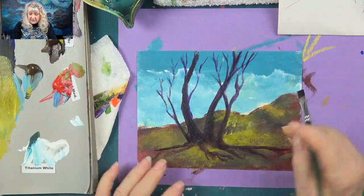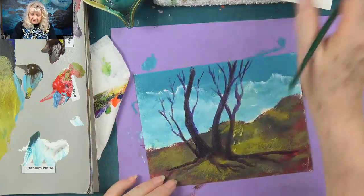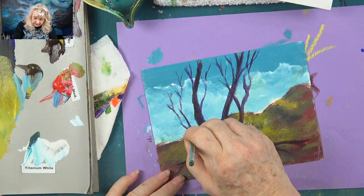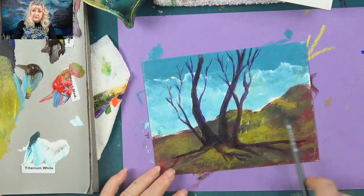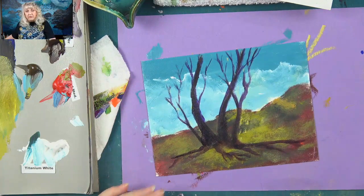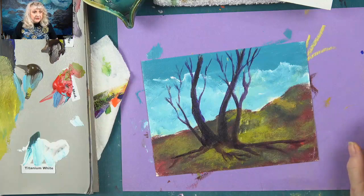All right. So now, remember we talked about there's a light and a dark side to these trees, right? So we've got to put a light side to the trees as well. And we're saying the light's coming this way. We've established that with our background. So how are you going to do that? What we're going to do is we're going to dry it, and then we're going to put the light on. Okay, we're going to put the light side on after we dry it. So any questions before I dry it?